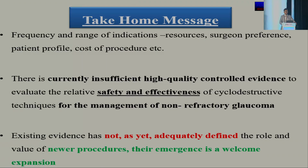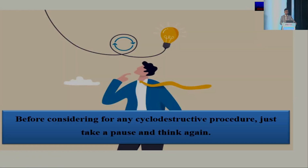So the take-home message is that the frequency and range of indications vary greatly between resources, surgeon preference, patient profile, and cost of procedure. There is currently insufficient high-quality controlled evidence to evaluate the relative safety and effectiveness of cyclodestructive techniques for the management of refractory glaucoma. Existing evidence has not yet adequately defined their role and value, but newer procedures and their emergence are a welcome step. So before considering any cyclodestructive procedure, just take a pause and think again.